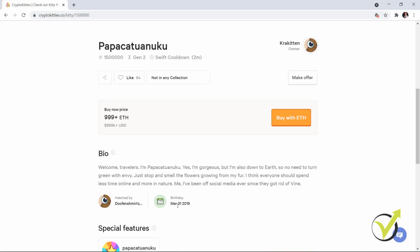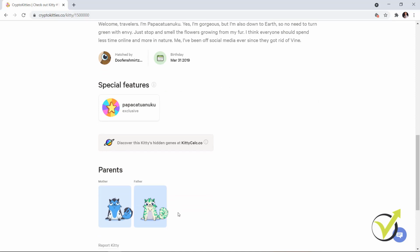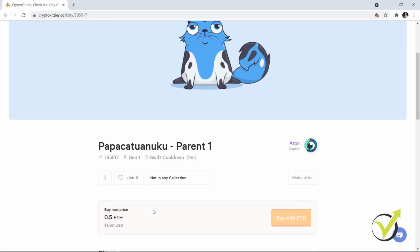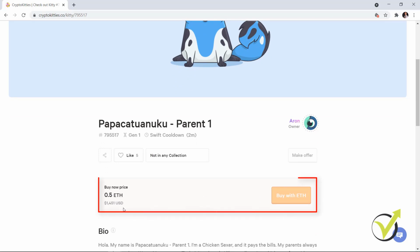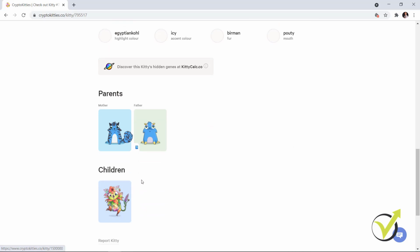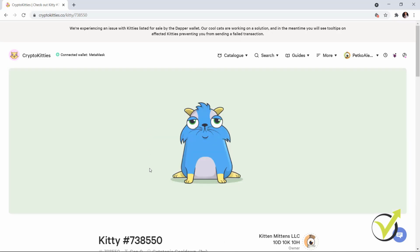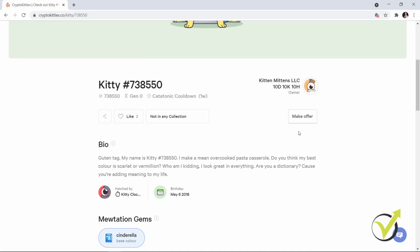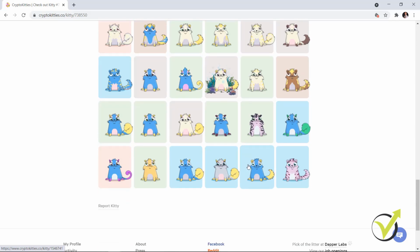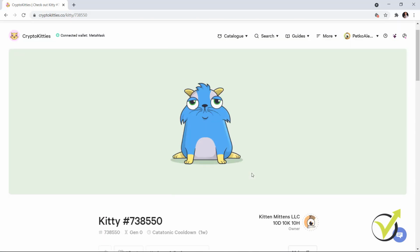And below you can see the birthday, March the 31st, 2019. And we have some special features as well. We have who the parents are. And I can click on the mother and I can see more details about the mother, okay, which costs 0.5 of Ethereum, which is about $1,451 at the current moment. And you can see what her attributes are and who her parents and children are. So I can go now to her father, or the grandfather of the initial kitty that I showed to you, and right here you can see who the owner is as well, and below we will see all the children. Okay, so you see how many children this kitty has, like many.